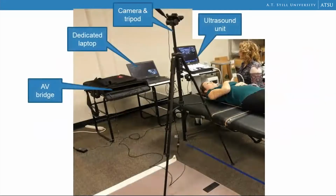So here you can see the system pictured. We purchased an AV bridge that takes the output from the ultrasound unit and from this camera and puts it onto a laptop computer that's then projected to the classroom. So we purchased this laptop that can work with high-speed video and large files, a camera on a tripod, and then we already have the ultrasound units here through some funding that Dr. Makin and Heath and Soma have procured.